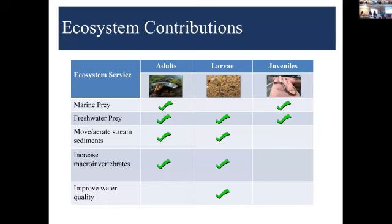Some of those activities result in increased macroinvertebrate productivity. And also spawning, right? Macros love to eat those nutrient subsidies that are coming in from carcasses and from eggs. And then also, because the larvae are filter feeders and they have this extended period of time they're living in our streams, they can contribute to improved water quality. So there's this whole host of great things that lampreys bring to our streams.